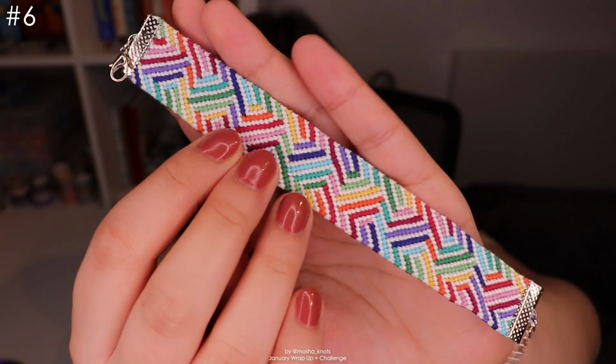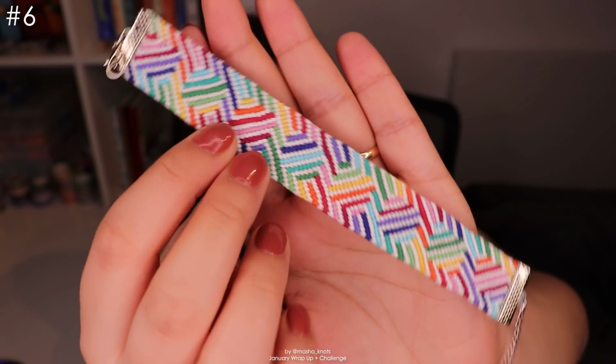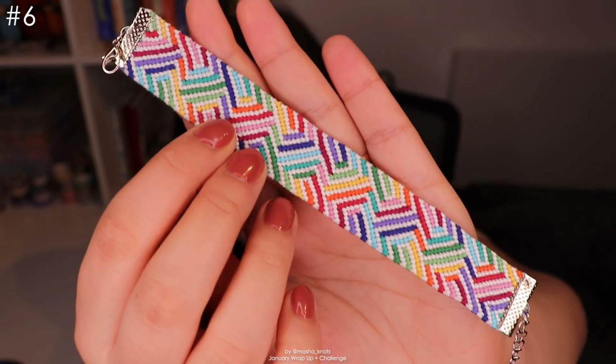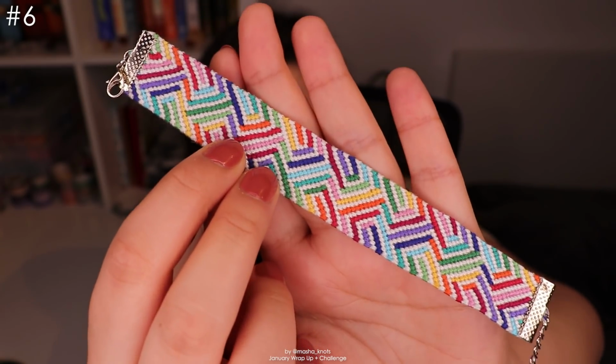All right, next up we have this bracelet. I absolutely love this bracelet. I think it is super cool. I've been eyeing this pattern for a very long time and I've been wanting to make it for forever, but I never had the chance. I never really got around to it, I don't know why.